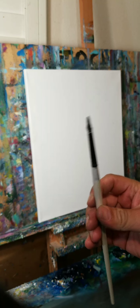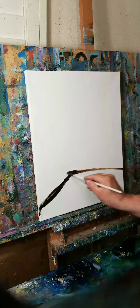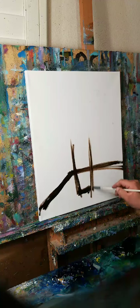I'm going to be working on a still life, little flowers and whatnot. Look at this brush. This brush is a gunner. It still works though. All right, so I'm going to start. It's a very classic post-impressionist, semi-Fauvist, and all kinds of isms in there. Classic thing to do.